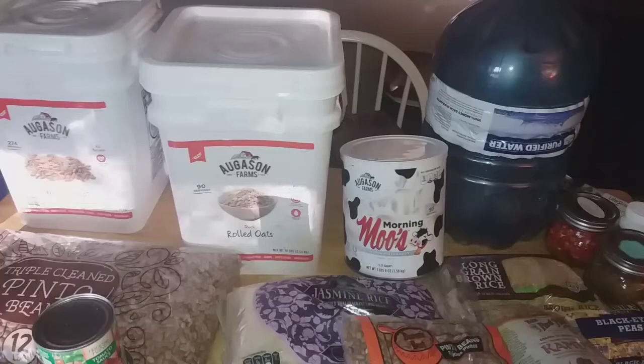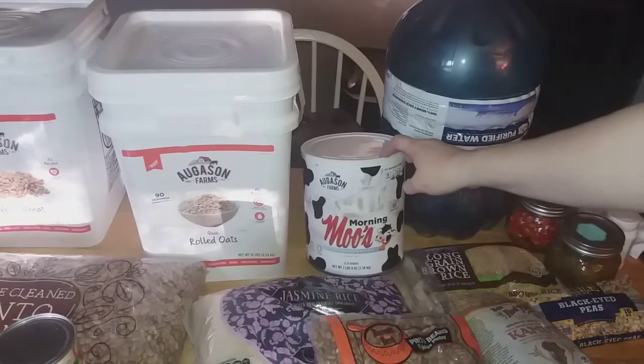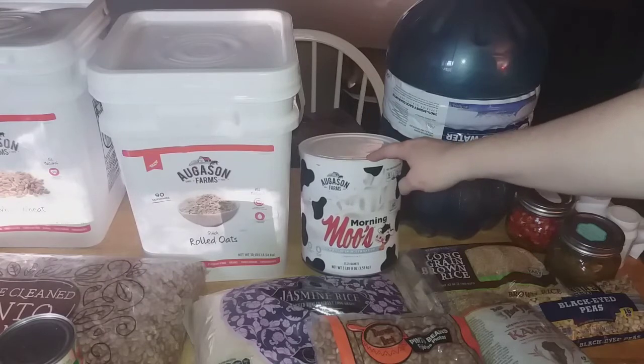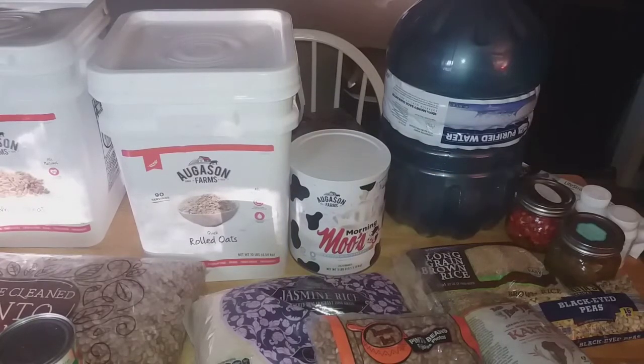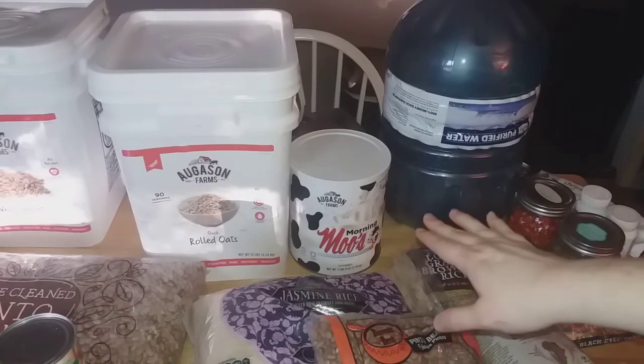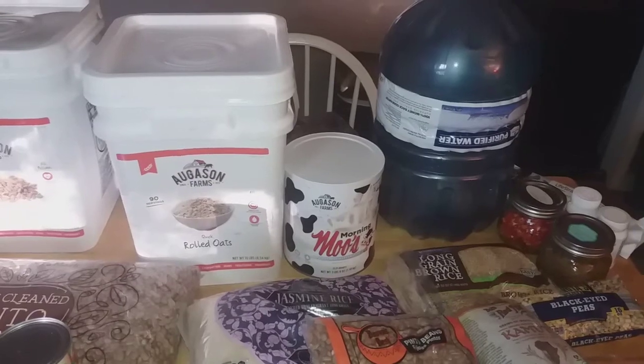Augustin Farms also has these number 10 cans. These are the large cans. These have like a 25-year shelf life on these if they're stored correctly. And they have almost anything that you would want. And we actually have used quite a bit of this food from this brand just to see what it's like and test it out, and it actually is really good food. It tastes good. You would not know it's survival food.